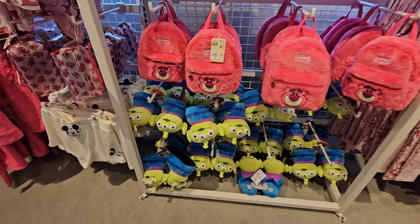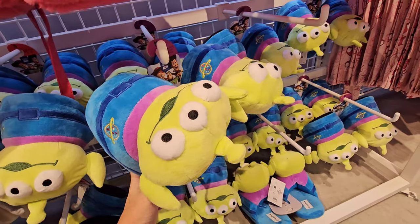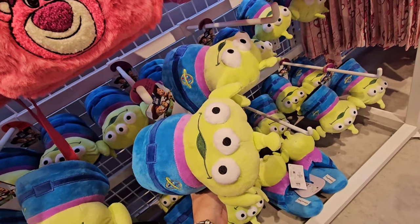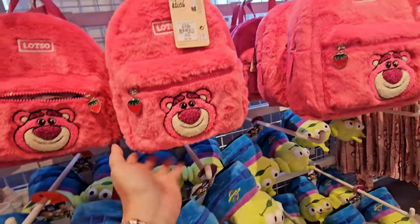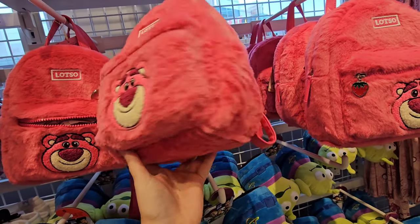Oh my gosh. I don't know which slippers I like the best. The alien slippers or the Lotso slippers. I need these in my life. How much are these? These are $14. I like both of them so much. And look at the cute backpack. It's only $21. Oh my gosh.